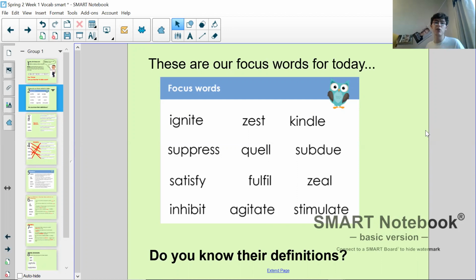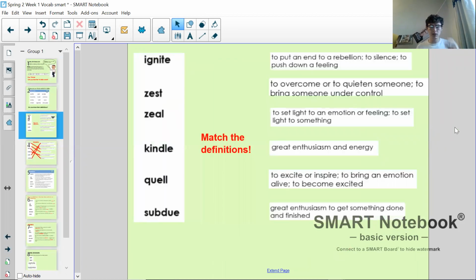Okay, so some of you might know some of their definitions already, but if you don't, have a think. Do you know any of these words' definitions? Look for any clues in the words. If not, then have a go at matching up a few of the words with their definitions. When you're done with that, play the video again and I'll move on to the answers.